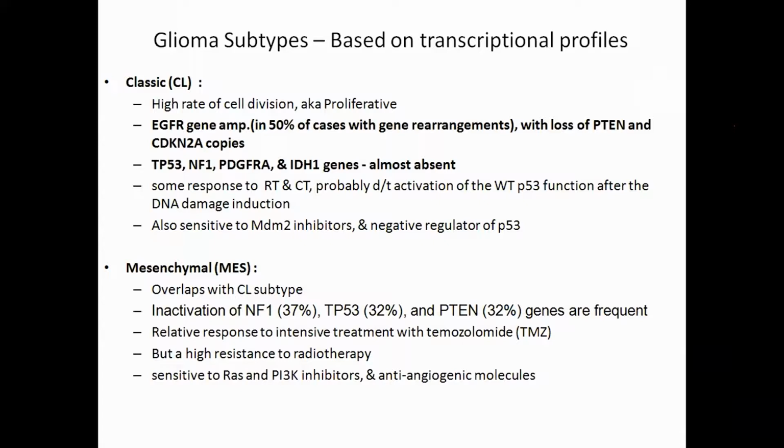We are dividing the gliomas into four types. One is classic. The gliomas which fall in this category show a high rate of cell division, and by some authors they are also known as the proliferative class. They show EGFR gene amplification with loss of PTEN and CDKN2A copy, while P53, NF1, PDGFRA, and IDH1 alterations are almost absent. So the classic glioblastoma cases fall under this heading.